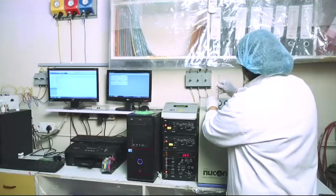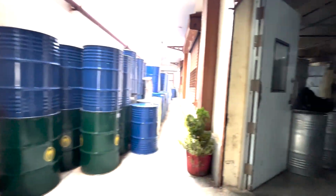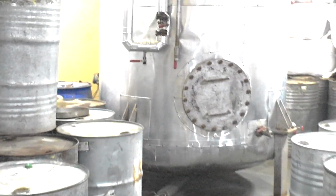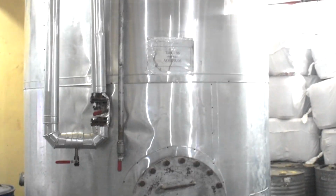to check the quality. After ensuring the quality of the material, they are stored in drums and then filled into these tanks. And with the help of pressure created with a sparkler filter, they are sent to the first floor for further processing.